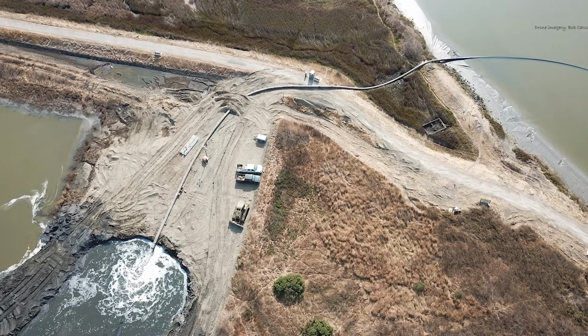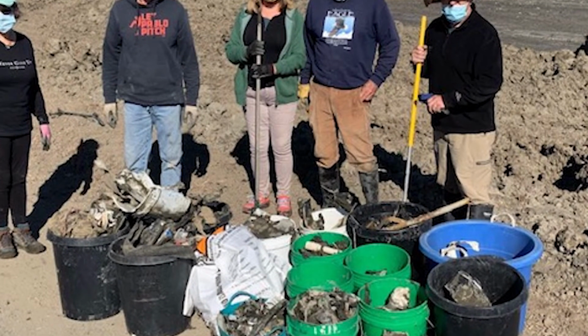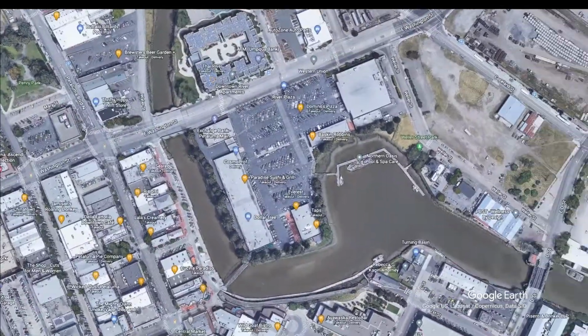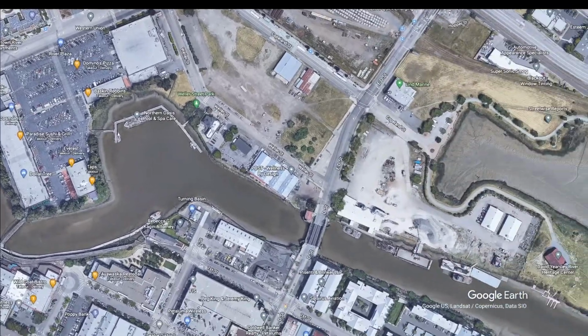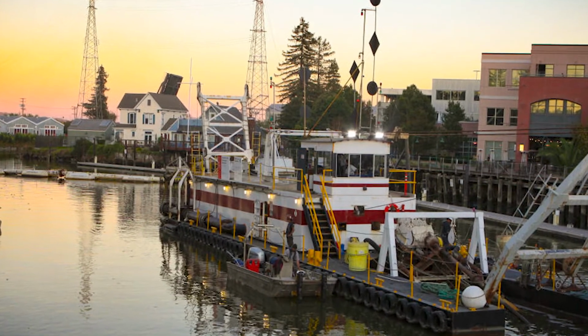Primarily, the area where a lot of the material they found was just south of D Street Bridge, and then heading into the turning basin underneath the D Street Bridge. It seemed like a lot of stuff got washed down into that area or dumped in that area.